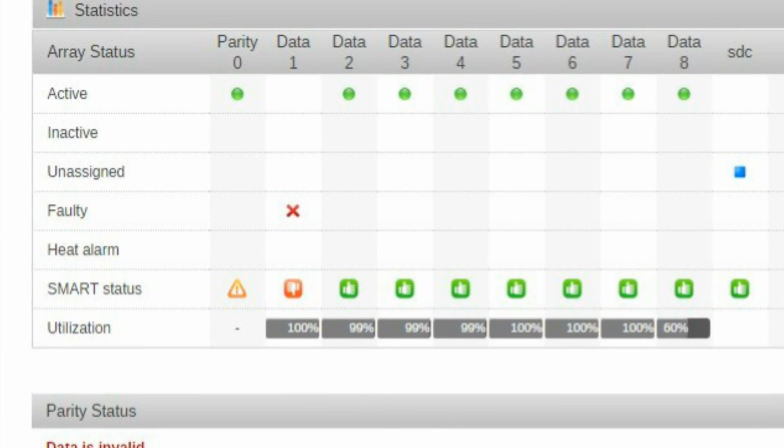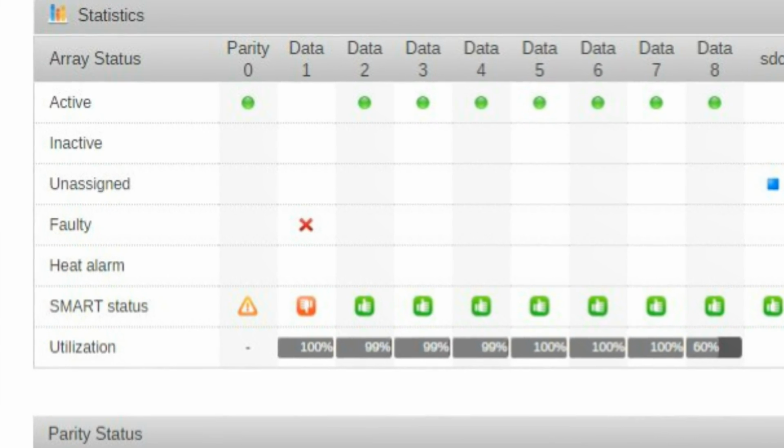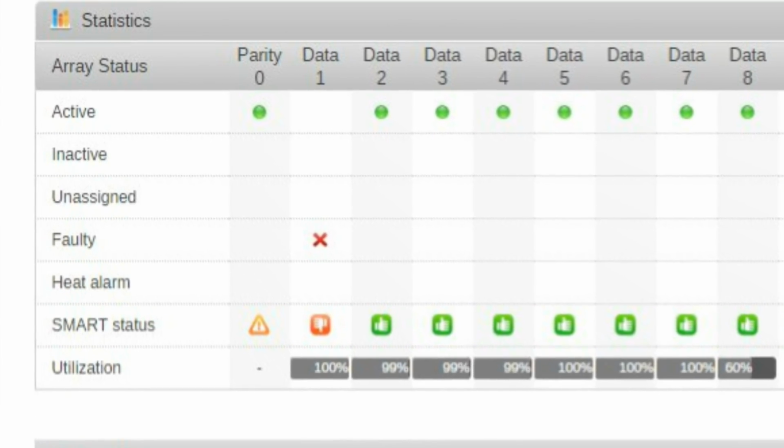I checked on the status of things again, and then I got a smart error on the parity drive. What is a smart error? A smart error is an alert to tell me that a second drive in the server is about to fail. It hasn't failed yet, thankfully, because that would result in data loss. We only have single drive fault tolerance, and that parity drive is going as well. It's a 4 terabyte parity drive.